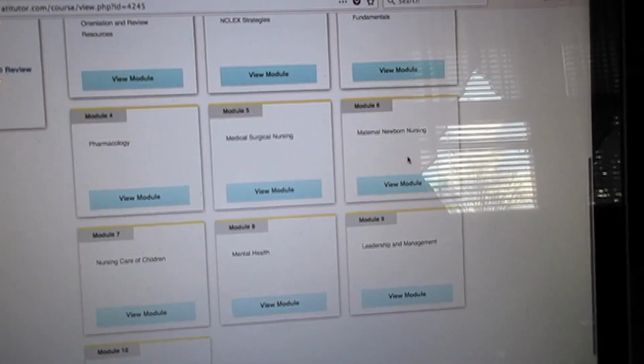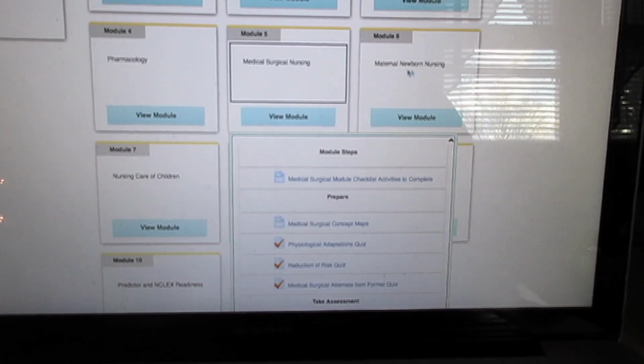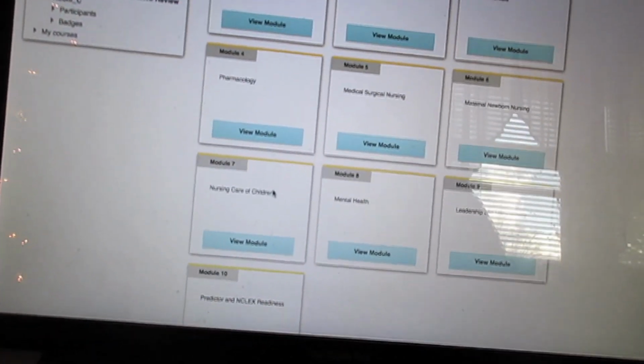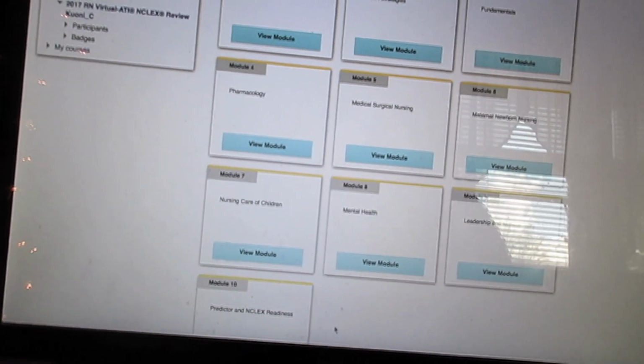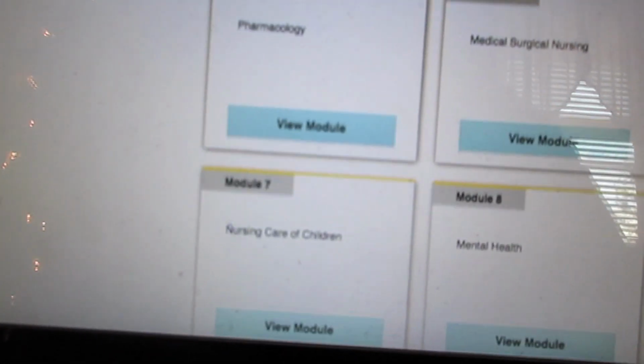Ew, maternal newborn nursing. So I'm going to be doing med surge today, and then maternal newborn tomorrow. And then I'll do these 2 on my next day off, and then those 2. Well, this one's actually the predictor, which is nice.